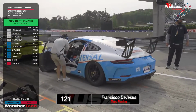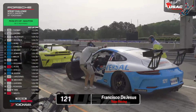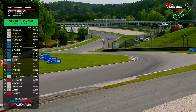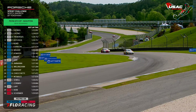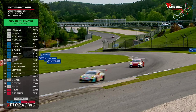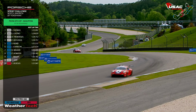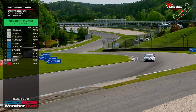There's Francisco de Jesus sitting in the pit road talking to the crew. Tony Melito, third fastest in the 991 class for Fall Line Motorsports in the 127. He sets a fast time for him of a 1:26.9. Yeah, whoever was chatting with the 121 there was certainly doing quite a bit of wide gesturing there, so I don't know what the discussion was. That's never good when you see the wide gesturing. Yes, something dramatic being relayed over to him.